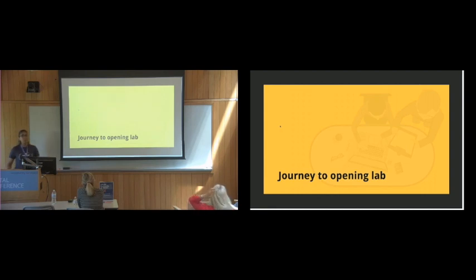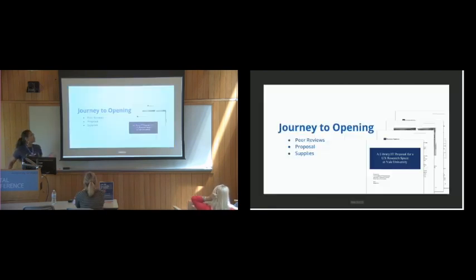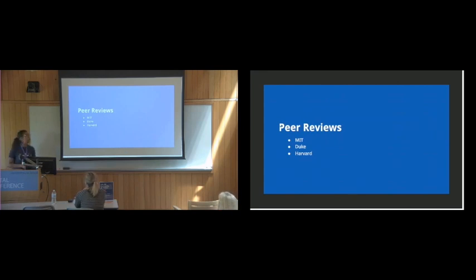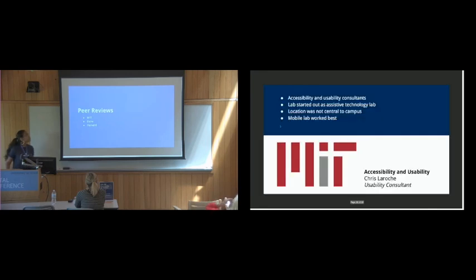So, our journey to opening the lab. In order to do this, we did our own peer reviews. We wrote a proposal, and then we put together a list of supplies to make sure that we have our most important products. We went to three places, and we'll each take charge of one: MIT, Duke, and Harvard. MIT and Duke we spoke to over the phone, and Harvard actually has a physical location like us that we were able to go and check out.